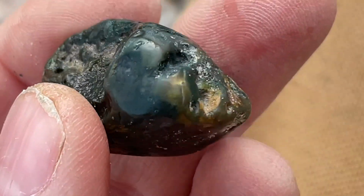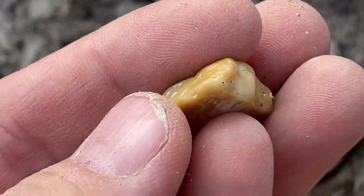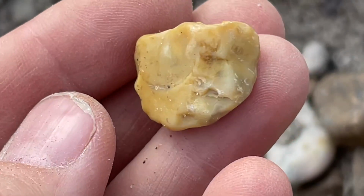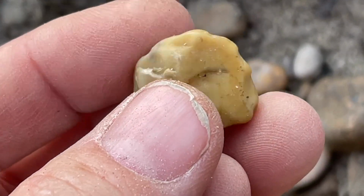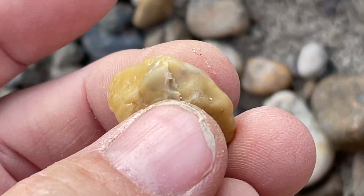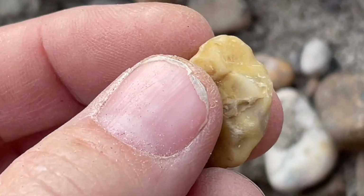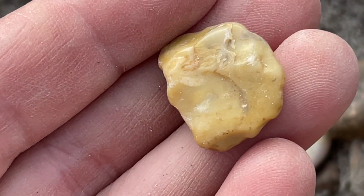Just a little piece of green jasper. One nice thing about jasper is that it comes in so many different colors. You can always recognize it because it's kind of waxy. It has a conchoidal fracture, and it's very, very hard. Conchoidal means kind of a half moon sort of thing.